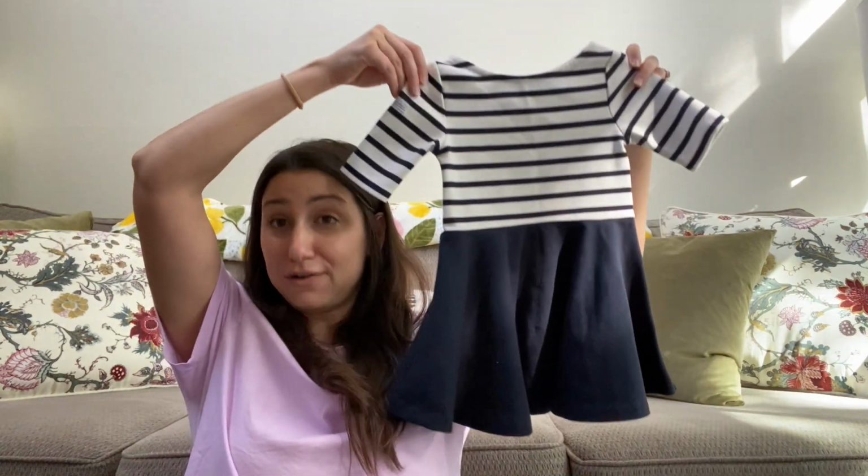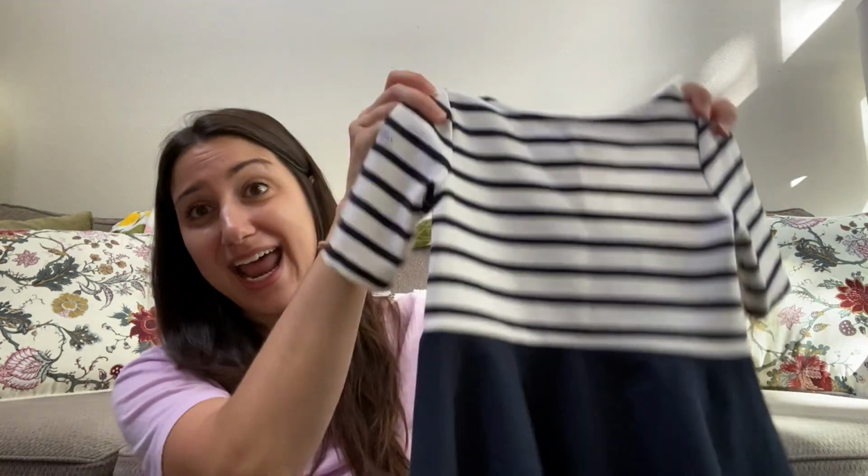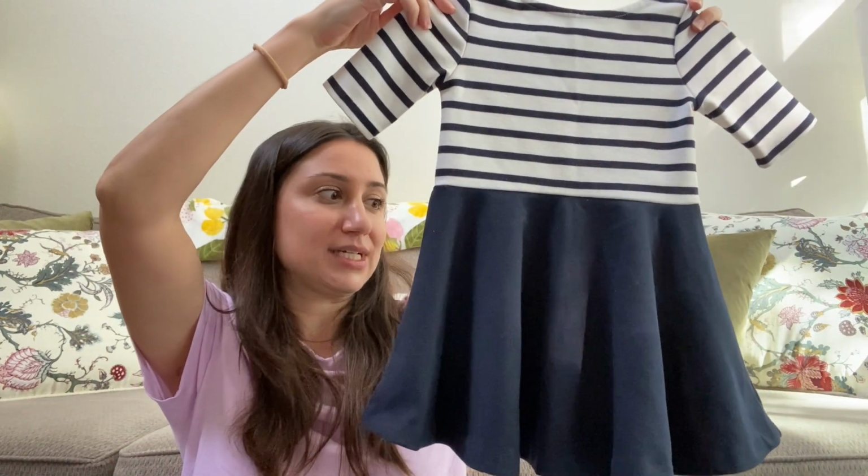And then the piece de resistance of this all, I just died when I saw this. So this is a Polo Ralph Lauren dress in a 3T, and it was $7. It is in almost immaculate condition, and it is perfection. I love navy. I love blue and white. I love Ralph Lauren. I love classic, elegant style, especially for littles. I've talked about this before, and I was so excited to find this.